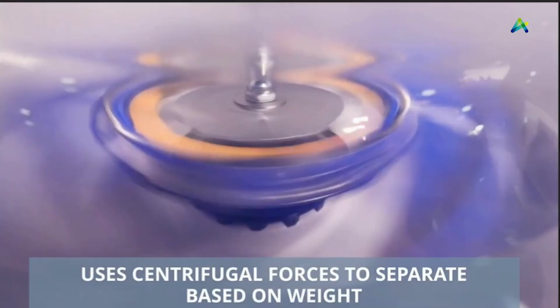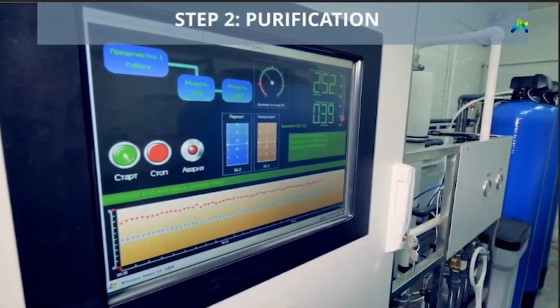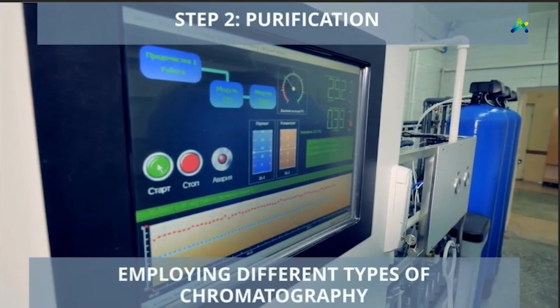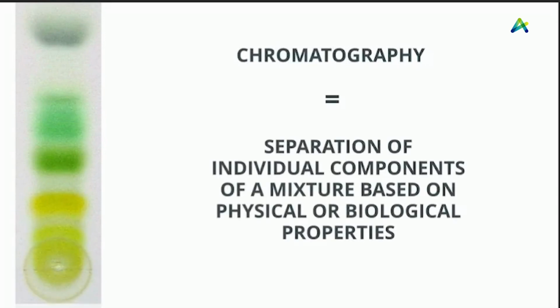Next up is purification. Basically, several rounds of filtration to separate the biomolecule from other smaller impurities. In biological setups, filtration is done using many different types of chromatography. At its core, chromatography involves running a mixture through a system of filters, or plates or columns, whose physical or biochemical properties aid in filtration.